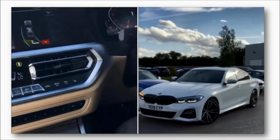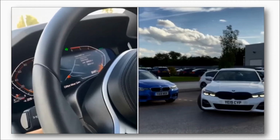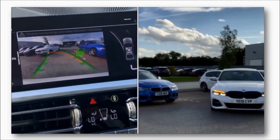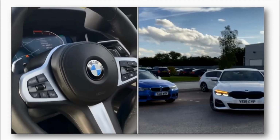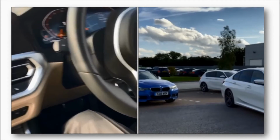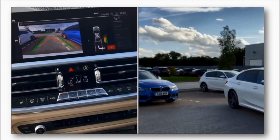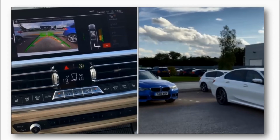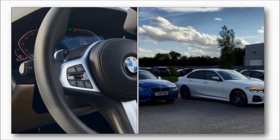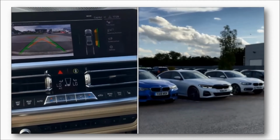Now I'm not touching the pedals at all, or the steering wheel. It's doing absolutely everything on its own. Okay, and when the car comes to a stop, it turns everything off, bleeps to tell you. How incredible is that?